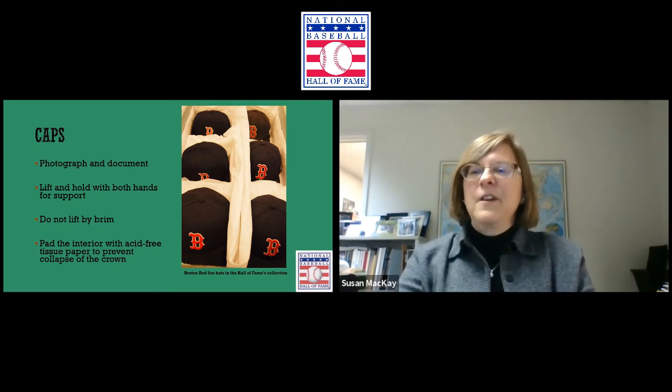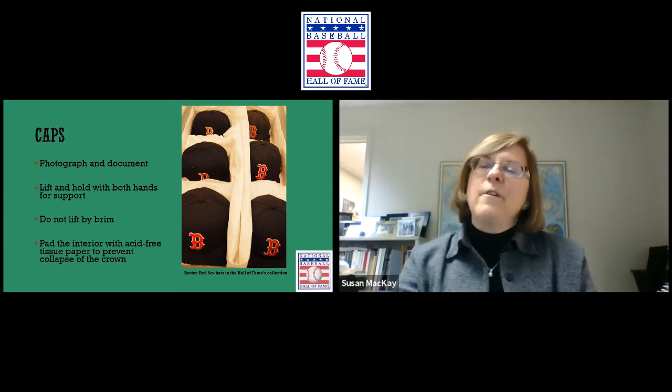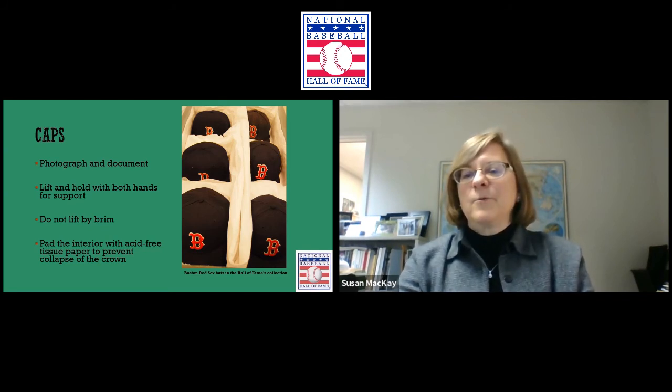So yes, we do have cap forms here at the Hall. It's what we use to exhibit the pieces, but not to store them. It's just easier on the cap. It's lighter. We can just stuff them with tissue and put them right in the box. Because we have so many caps in the box, we want to make the box as light as possible.